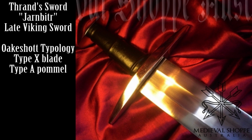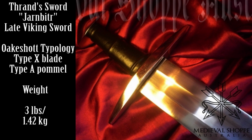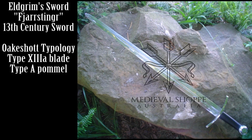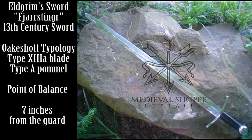Thrand's sword, Yarn Beater, a late Viking sword, Oakeshott Typology Type 10 blade, Type A pommel, overall length 36.5 inches, blade length 30 inches, weight 3 pounds, point of balance 6 inches from the guard. Eldgrim's sword, Fjarstinger, a 13th century sword, Oakeshott Typology Type 13A blade, Type A pommel, overall length 41 inches, blade length 34 inches, weight 3 pounds, point of balance 7 inches from the guard.